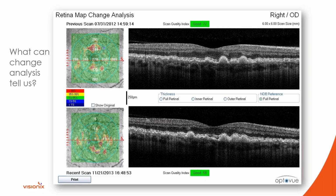And this is an area where there may be the development of some type of choroidal neovascular membrane. So perhaps that might be something that we couldn't see just on clinical exam. So having this trend analysis is really essential to monitoring these patients and checking for the progression of the disease.